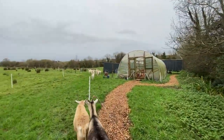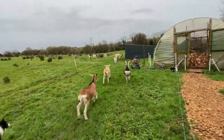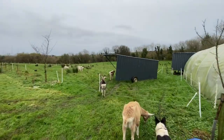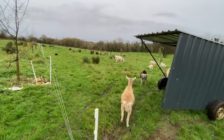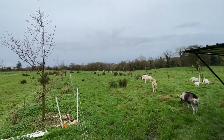I mean, I could also maybe keep them in the polytunnel for a while, but they keep on crying to get outside, so that kind of breaks my heart, so I let them out. Come on. That's them. We'll graze off here for the next probably 4 to 5 days.